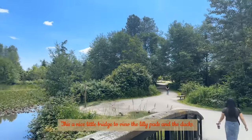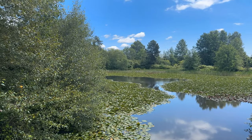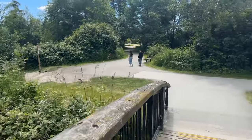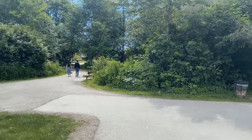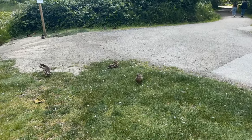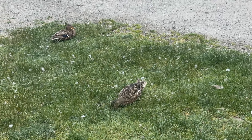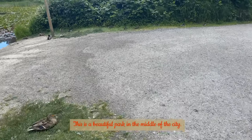Bridge to view the lily pads and the ducks. It is now time to get up close to the ducks. They are not afraid. This is a beautiful park in the middle of the city.